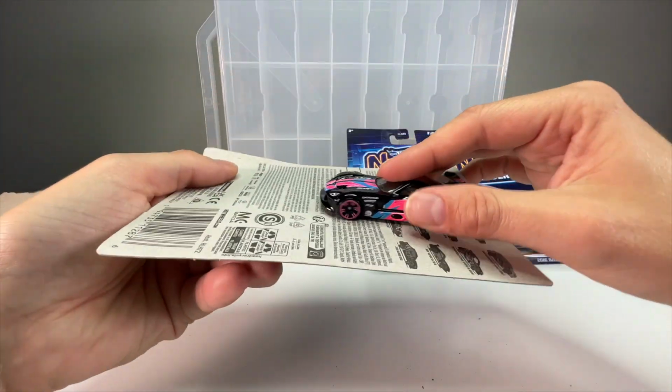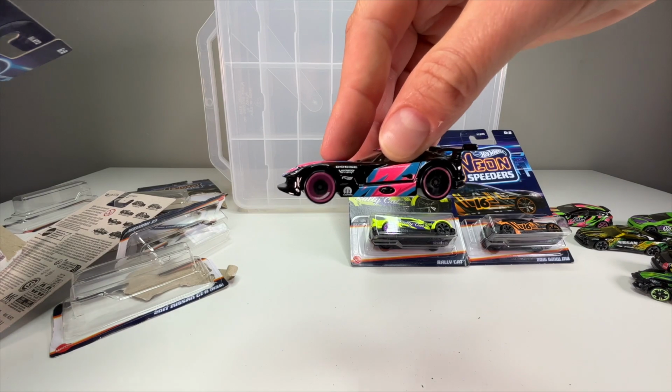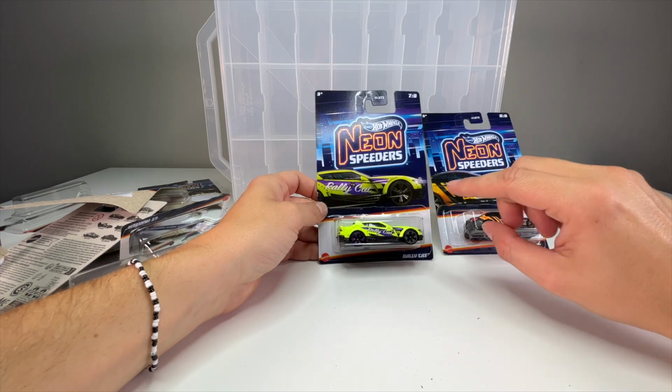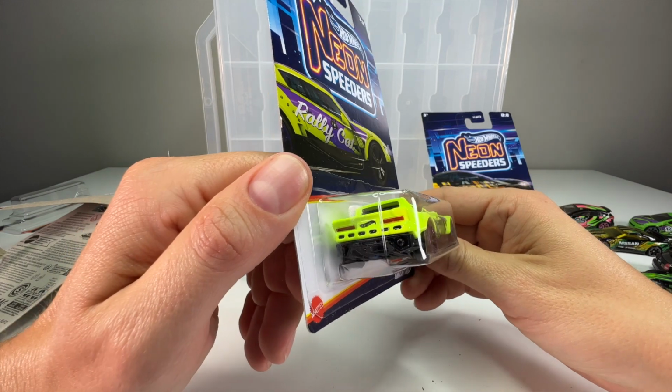Okay. Looks good rolling. Man, that looks sick. I noticed when I was at Walmart today, they actually have 2 play sets out, or like 2 track sets for these out too. So I might have to get those and do an unboxing.